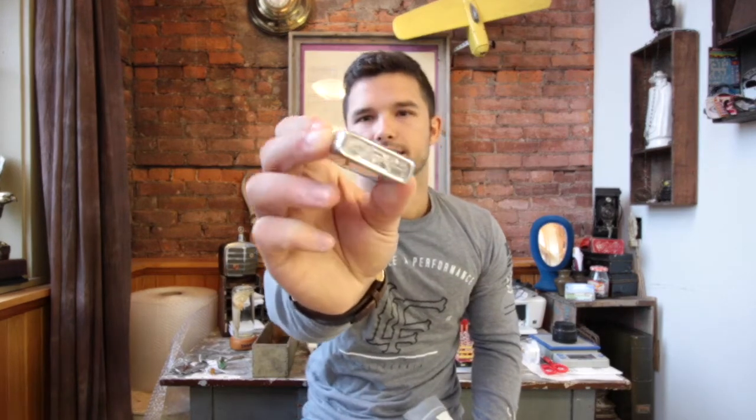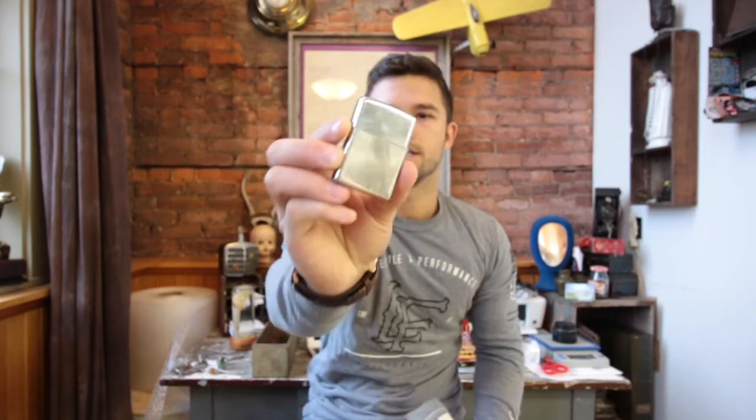The first item in there is a Zippo. Zippos always do really well for me. I know at my booth I could sell this for about 10 bucks. Since I only have about $1 or $2 into this, I'll probably just save it and put it into a lot of Zippos and sell it on eBay. But for profit's sake, we'll say this is worth $10.